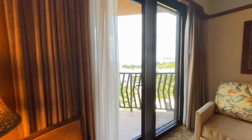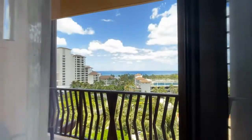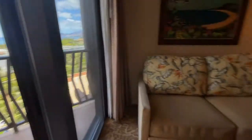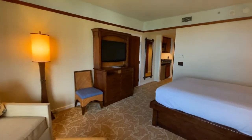Our balcony here, and we have an ocean view room, and it's important to note that ocean view does not mean ocean front. It just means you can see the ocean. So we're actually looking past the Four Seasons next door. And there's the sleeper sofa that's queen size and storage in the ottoman.